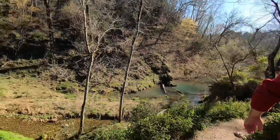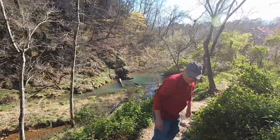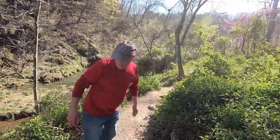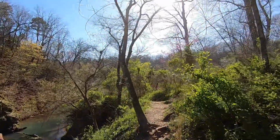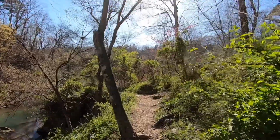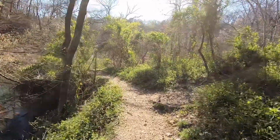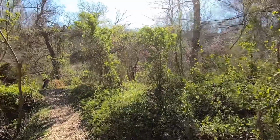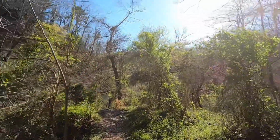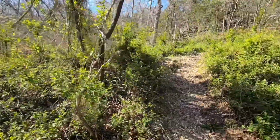I'm more worried about you falling than I am you. I don't like ledges. Well, it might have been just as easy to go up. She had the right idea. She has a stick. Let's wait. Go up there.